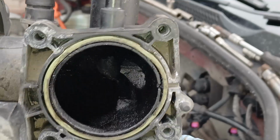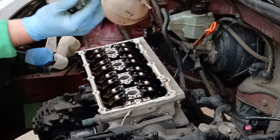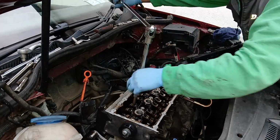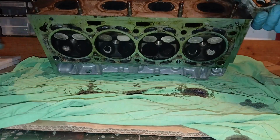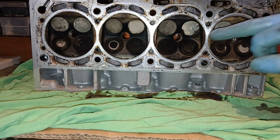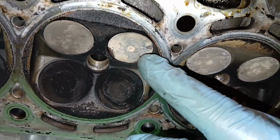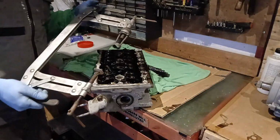All that soot and grime inside the inlet manifold is from the exhaust gas recirculation system, the EGR. Now that we've got it in at the workbench, we can take a proper look. Oh my god, look at the state of those. Look in here. And look at that, look at the crack. There's our culprit there.